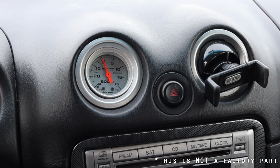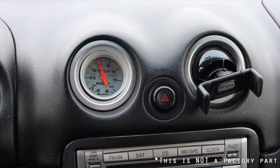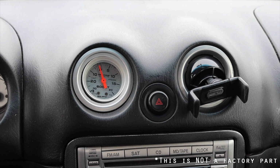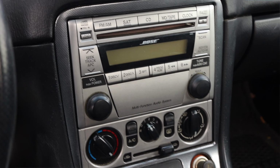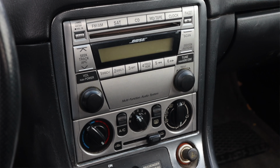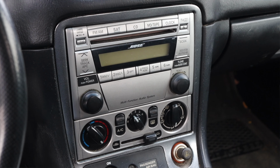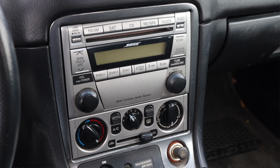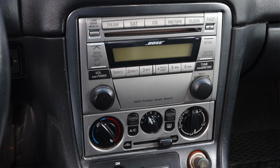In the center, normally I would have 2 vents here, but the left vent has been replaced with a boost gauge, and the right vent has been replaced with a phone holder. But normally those would just be 2 air conditioning vents. Down below that, we have our Bose radio as well. This looks very late 90s, early 2000s. I mean, there's no getting around it. But I do have a CD player, which is nice for an NB Miata. It says the multi-function audio system.